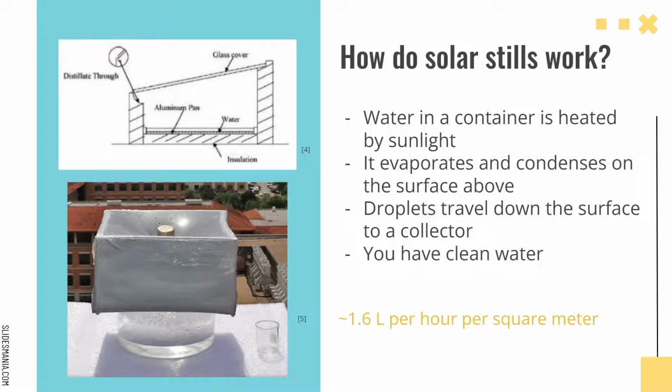Something that fulfills all of these criteria already exists, and it's a solar still. So how do these work? At its most basic, it's a large container of water with a glass or plastic cover that's left out in the sun. As the water evaporates, it condenses onto the underside of the glass or plastic. Gravity pulls the condensation down the surface and into a collector. Now you have clean water.